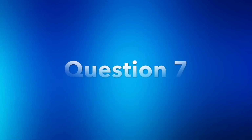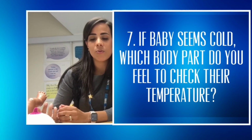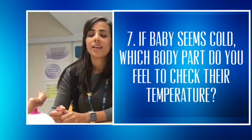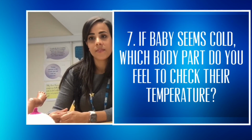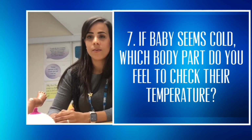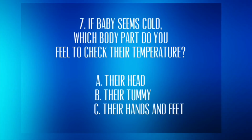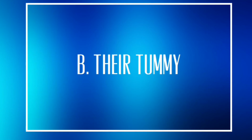Question 7. If baby seems cold, which body parts do you feel to check their temperature? Is it A, their head, B, their tummy, or C, their hands and feet? The answer is you feel their tummy.